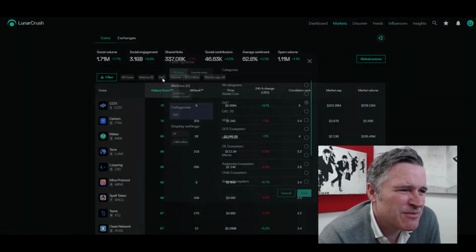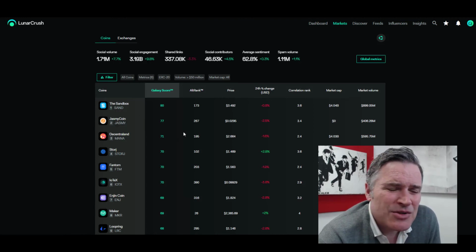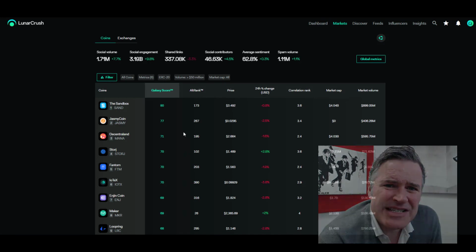And then I just switch it to the ERC20, do the same process, and Sandbox there looking pretty decent, Jasmy Coin as well. So you can see how quickly you can just build up a short watch list, and then take that back to your chart, mark your charts with the ones you want to watch, and then it's a case of trading.